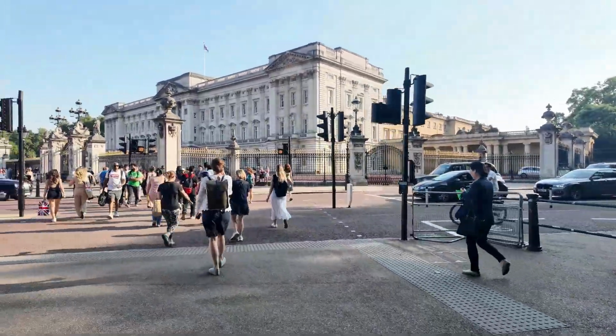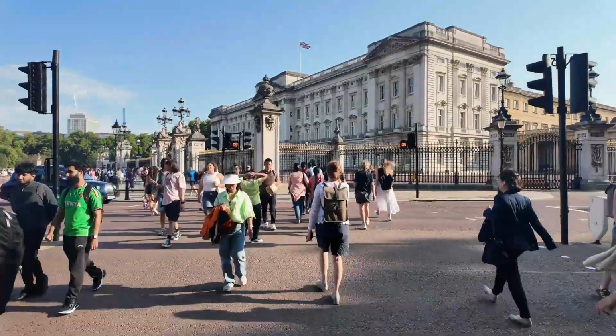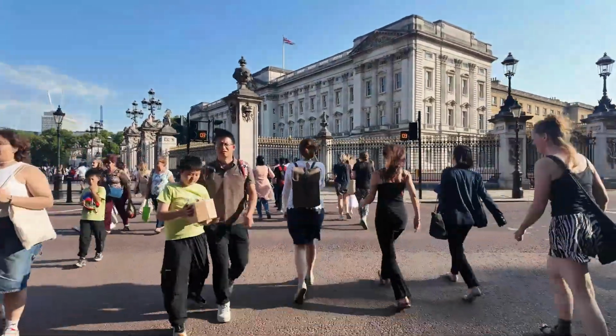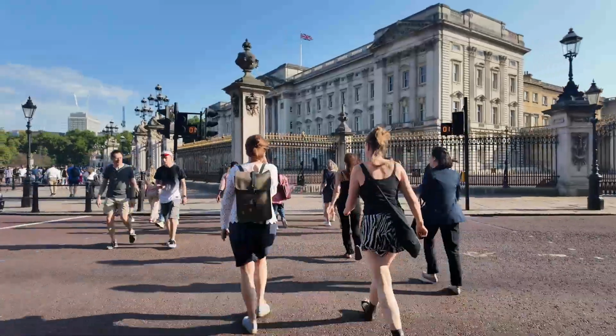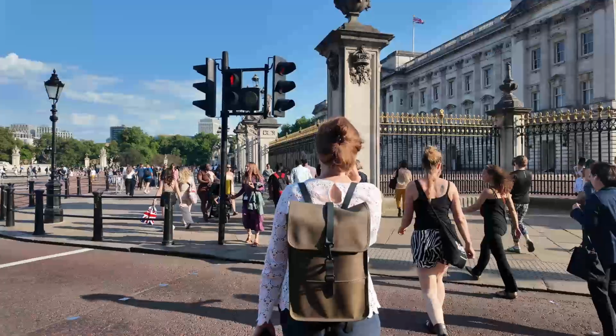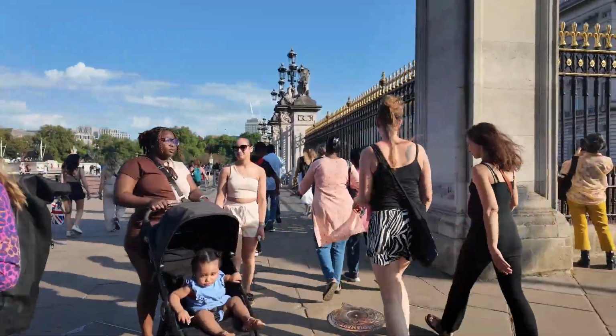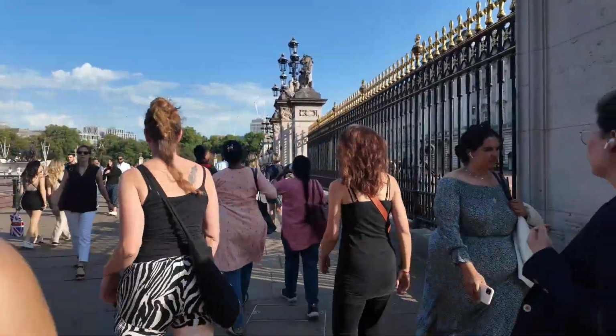And here we are, ladies and gentlemen. We have Buckingham Palace in all its glory. Just gonna try and cross over before I get run over. I try not to, but it's human nature.